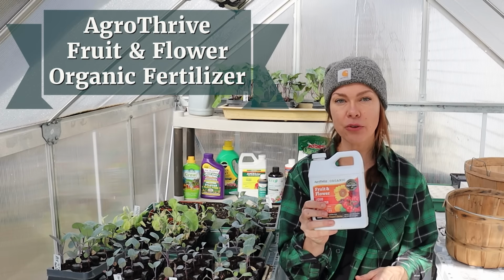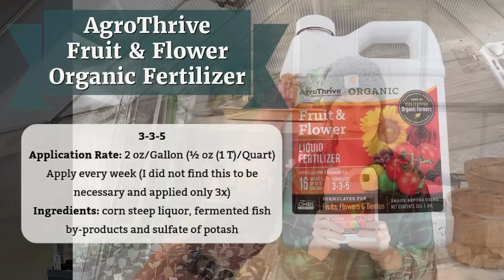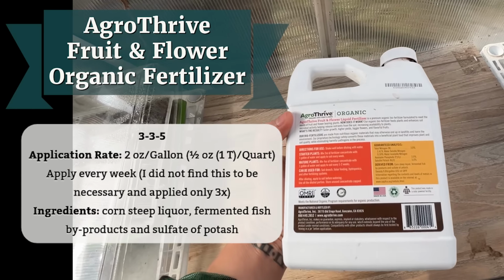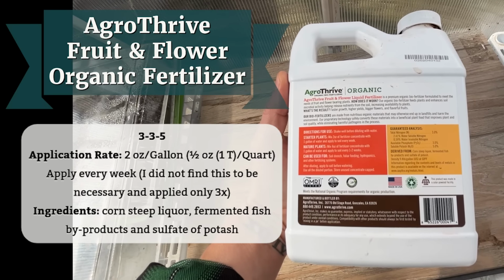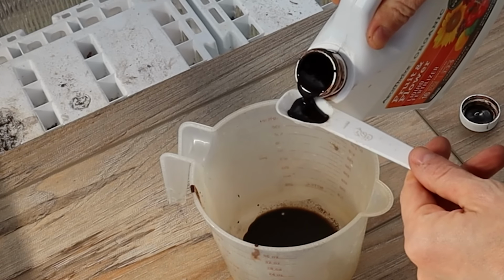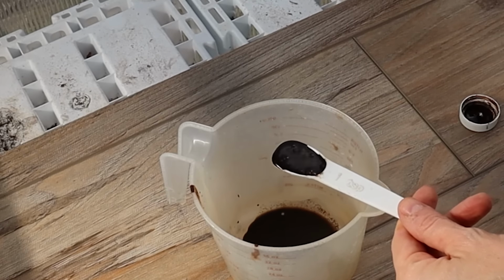Next up is the AgroThrive Organic Fruit and Flower Liquid Fertilizer. Now, this is marketed as a fast-acting biofertilizer, and it is derived from corn steep liquor, and I was not sure what that was, so I had to look it up, and it is a byproduct of the corn wet milling process. It's rich in amino acids and vitamins and minerals. This fertilizer also contains fermented fish byproducts and sulfate of potash.